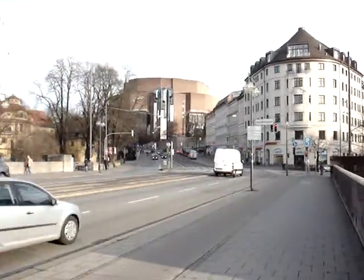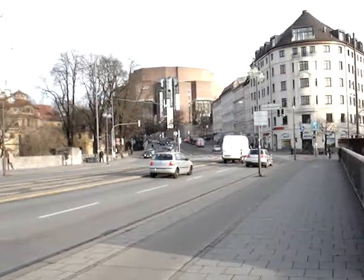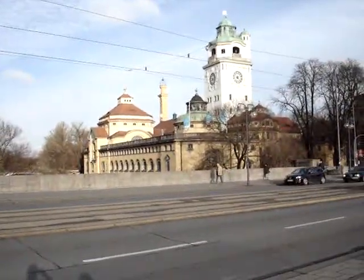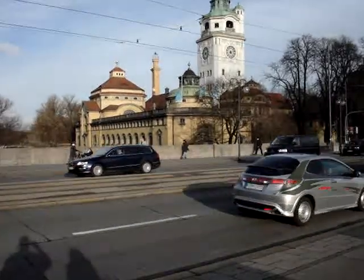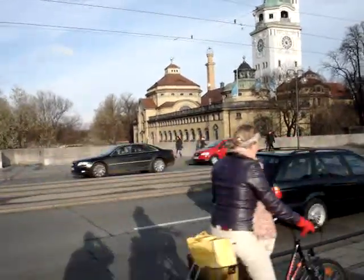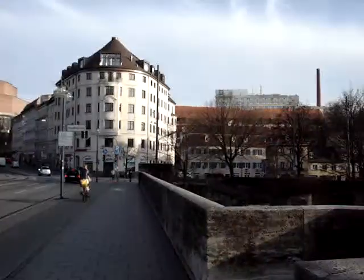It's Wednesday, the 2nd of December. It's coming up on 2:30 in the afternoon in Munich, Germany. This will be the first recording of this journey, which will last until the 3rd of January. We're just going to spend 2 days here in Munich, then move on.